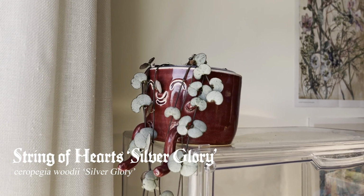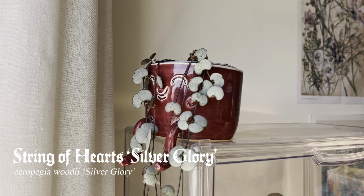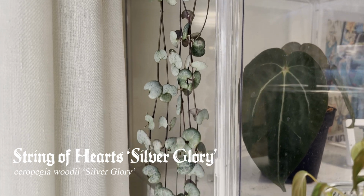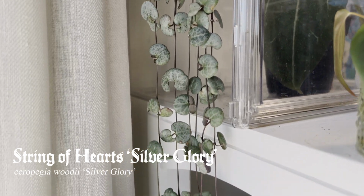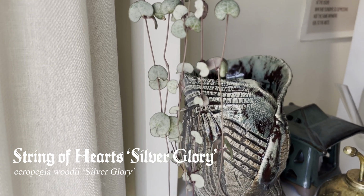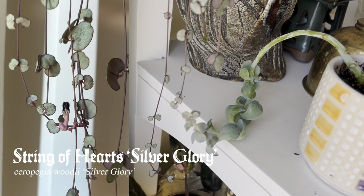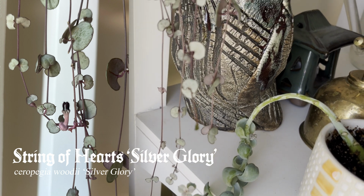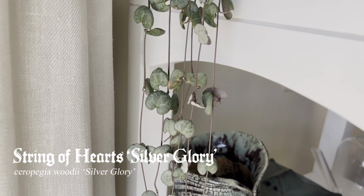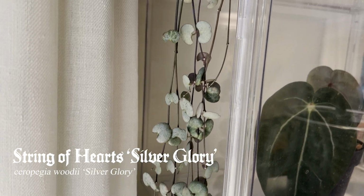First, I have this String of Hearts Silver Glory in the cutest pot ever. I've been holding off repotting this plant, which it desperately needs, as you'll see how large it is. But I just think the pot is so adorable. This plant actually gave me a bloom as well this year, which is very exciting. I've never seen string of hearts blooms before, but they give out really, really funky flowers. I will put one on the screen. But they're black and they're fuzzy and they're weird.